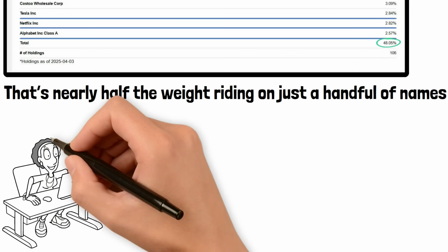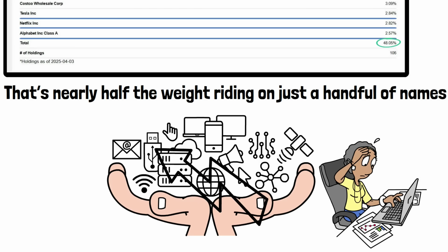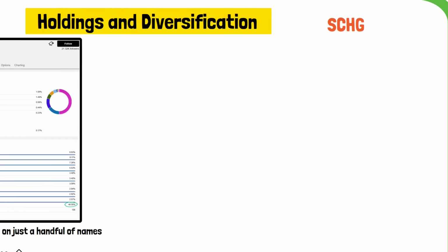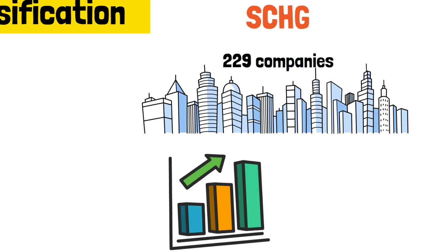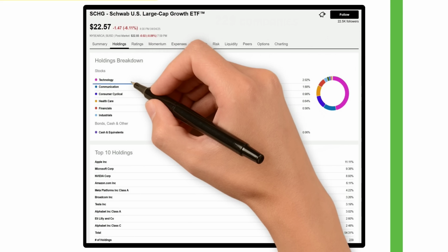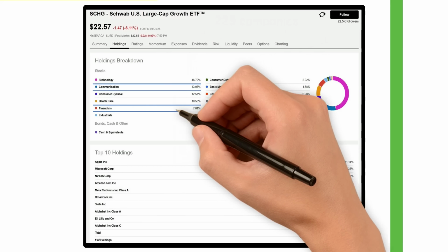This kind of concentration gives QQQM the potential to skyrocket when tech is booming, but it also means your portfolio could feel extra bumpy when those big players take a hit. SCHG, by contrast, spreads things out a bit more. It holds 229 companies, more than double QQQM's count, and while it still leans into growth, it brings in more sector diversity. Technology is still the biggest piece at 46.7%, but you also get meaningful exposure to communication services at 13.03%, healthcare at 10.58%, and financials at 7.81%.